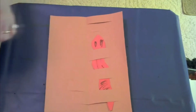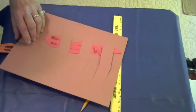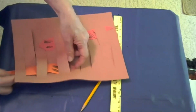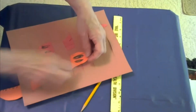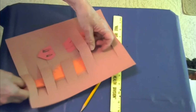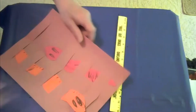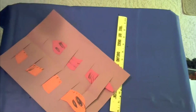So I have another worm. And I'm gonna weave this worm this way. So I'm gonna go under, over, oops, under, over, under, and I lost his nose. Come on, worm. Under, over, under, over, and now I lost his nose again. There we go. Now I have two worms in the dirt. So you can also draw other things on your page. Besides, you can make as many worms as you want to fit.